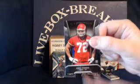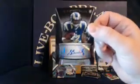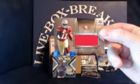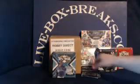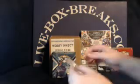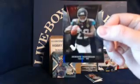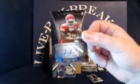Tavon Austin, Peyton Manning, and Eric Fisher. Rookie auto for the Rams, Stedman Bailey, going to Pro Clean 313. Rookie patch for the Niners, Quinton Patton, 737 out of 1214, going to Mr. Greenhead. And last pick, Sterling. And then we'll get into the Triple Threads baseball next. Manti Te'o, E.J. Manuel, and Denard Robinson, Black Refractor, 56 out of 75, going to Shawno.